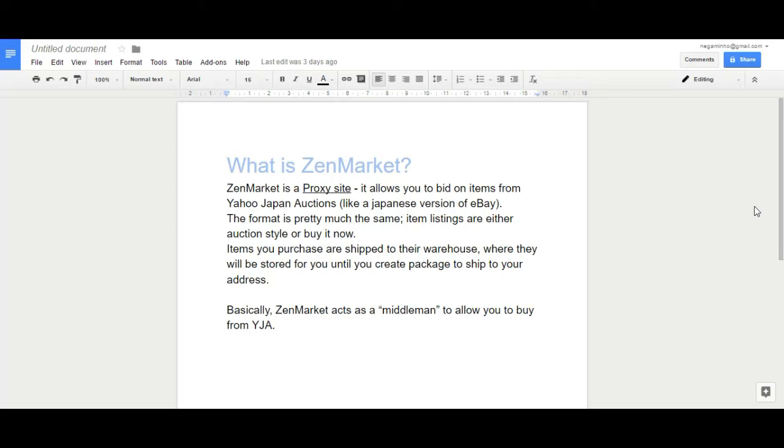Where the difference ends between the two is that the items you purchase through this proxy site aren't shipped directly to you. First they get shipped to the warehouse, in this case ZenMarket's warehouse, and they're stored there until you create a package to ship to your address. So ZenMarket is acting as a middleman, allowing you to buy from the Yahoo auctions, because otherwise you wouldn't be able to. As far as I'm aware, you need a Japanese address, so probably be a Japanese resident, and also Japanese bank account details. That seems to be their primary way of transferring money, unlike eBay, which is mostly PayPal.